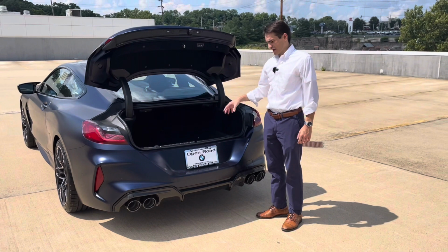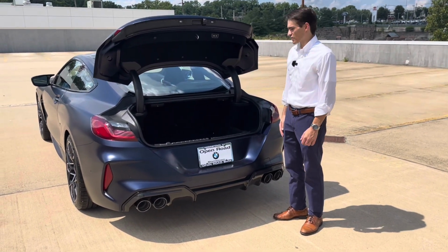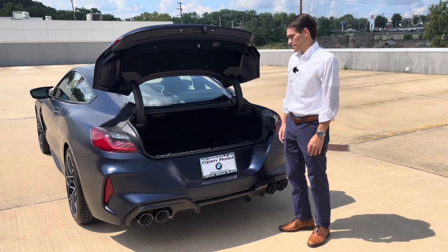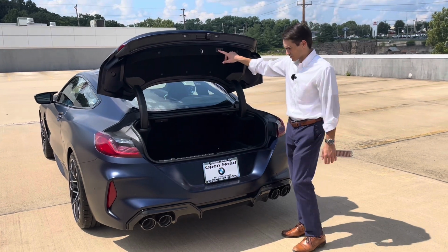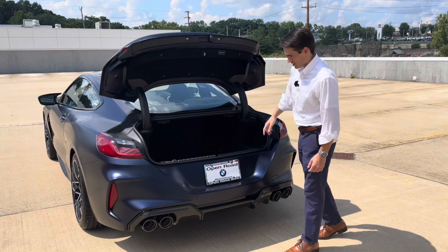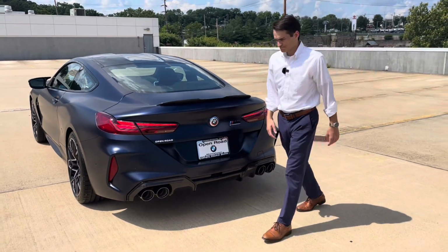The M8's kind of designed as a grand touring car. It is capable around a track if that's what you want to use it for, but mostly kind of grand touring, high performance grand touring kind of stuff. So you need cargo area for that if you're going to be going long distances on trips or something. So you have cargo area to spare in the back of the M8, golf clubs, luggage, whatever you need. It will fit back there, plenty of room.